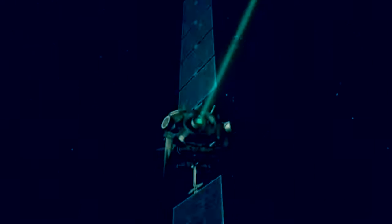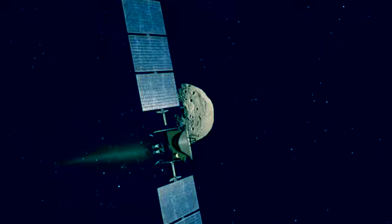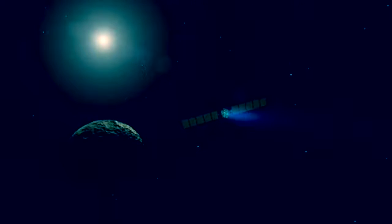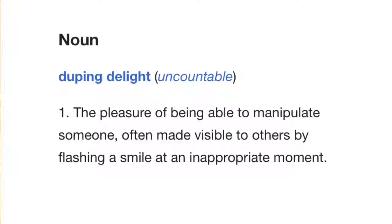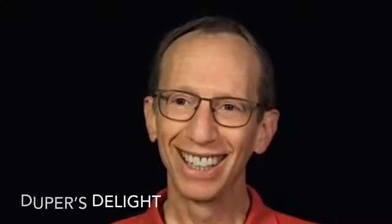No other spacecraft has gone to a distant body, gone into orbit around it, maneuvered there, then broken out of orbit, traveled elsewhere in the solar system to another alien world, and gone into orbit around it. And it does that with ion propulsion, which I first heard of in a Star Trek episode. We've turned ion propulsion from science fiction into science fact.